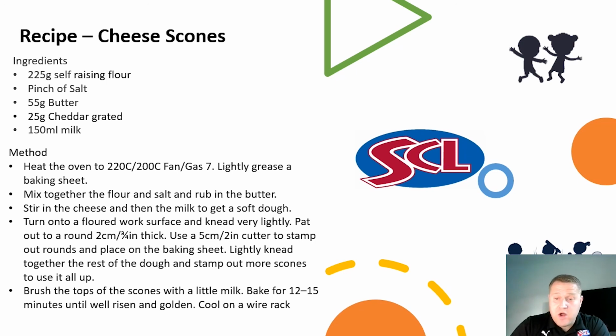We're also going to look at time, because we need to know how long to put these scones in the oven for. So all the information is there for you in the recipe. Hopefully you've got the bits and pieces in the house so you can make them today. If not, when you next go out to go shopping, hopefully you'll be able to get those bits so you can make some. They'll be delicious.